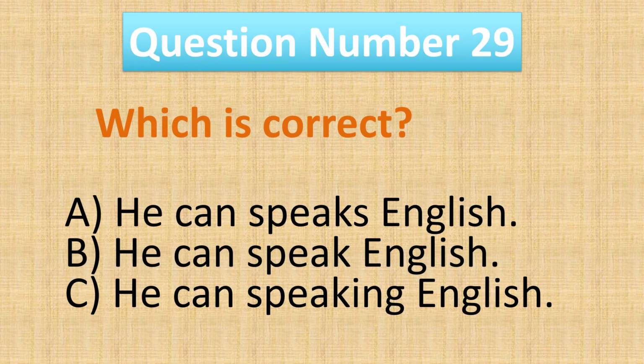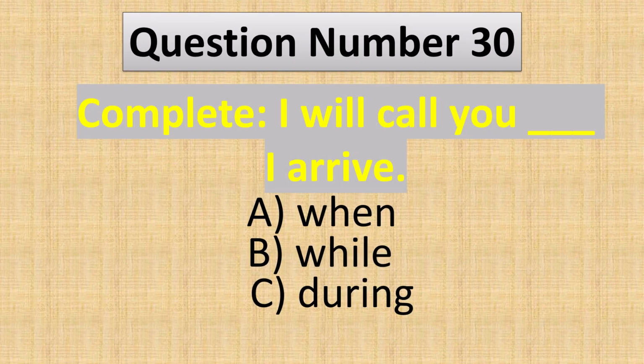Question number 29. Which is correct? A. He can speaks English. B. He can speak English. C. He can speaking English. Question number 30. Complete. I will call you dash I arrive. A. When, B. While, C. During.